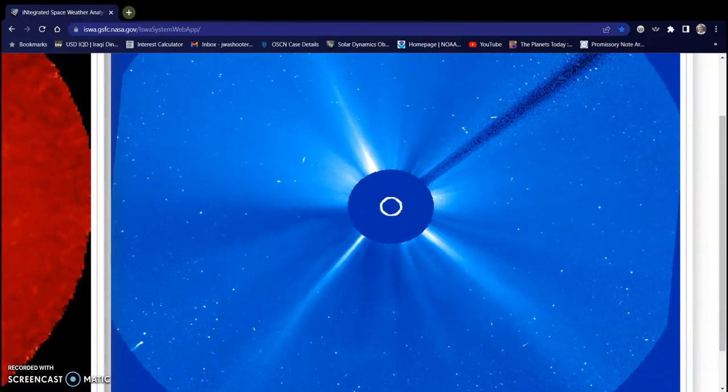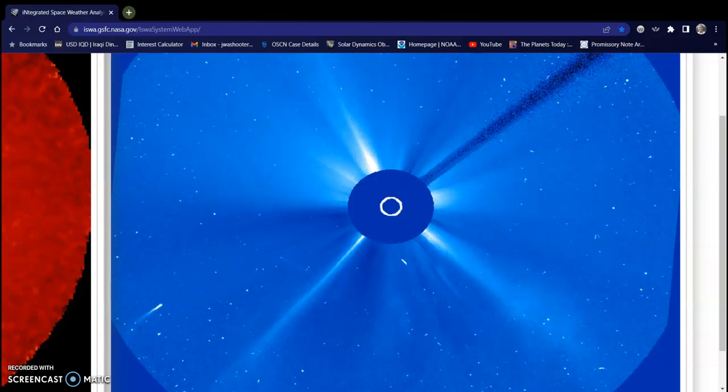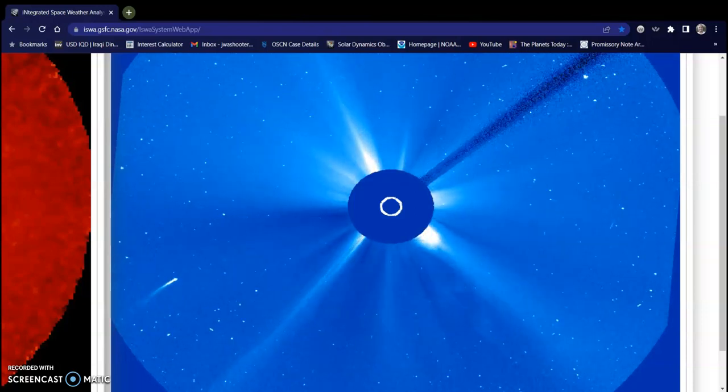Now, this comet is moving. Check this out. It's moving at 50 kilometers per second. Okay, that's like 30 miles per second? That's pretty fast. And look at how long it stays in the camera, for every 12 minutes. I mean, that's pretty good.